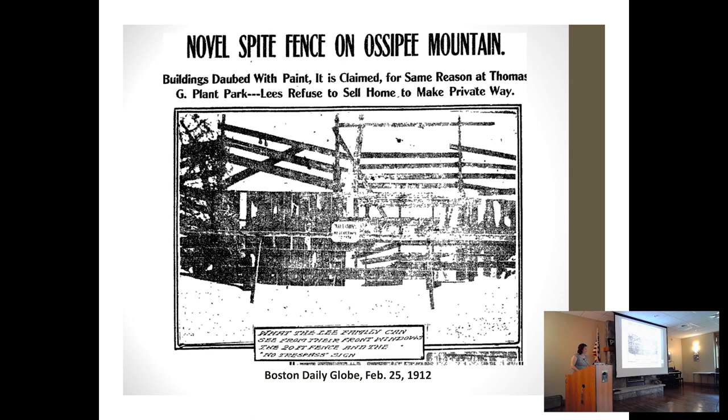In February of 1912, newspapers ran the story of the spite fence on Ossipee Mountain, erected the previous December. The fence, which reportedly stood 20 feet high and ran hundreds of feet, blocked the Lee's view of Lake Winnipesaukee and the mountains. The fence, as well as nearby buildings, were splattered with paint and decorated with roughly drawn roosters holding $500 bills. In the end, the fence had its desired effect. In 1913, the Lee family sold their property to Plant for $4,000 and moved away from their ancestral home.